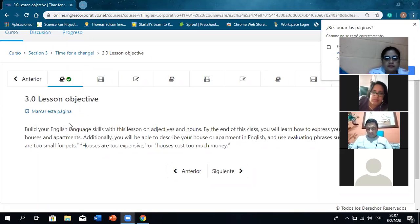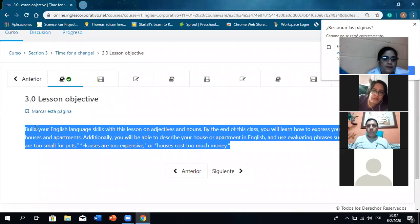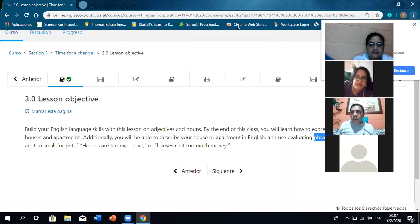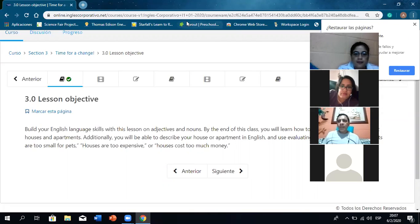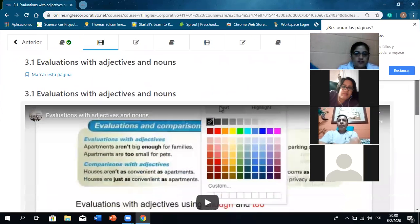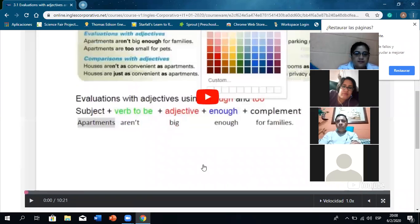Let's review some pronunciation, okay? This is learn, build. Say build. Build. Yes. Phrases. What else do we have here? Are too small. Too small. Not too S, but too. Too small. Very good.